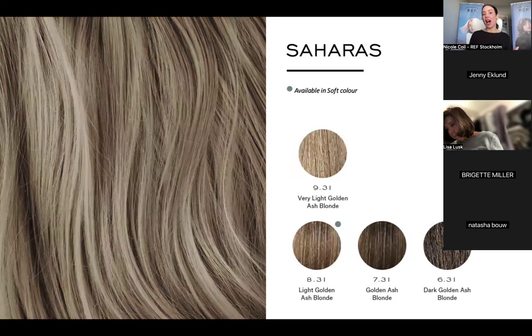Our Saharas, you can also think of these as our beiges, all right? So with these colors, these are a golden ash, which make, at the end of the day, a beautiful beige type of color. Especially when it comes to soft color, they are some of the more popular toners that we are using right now, because it gives that beautiful balance between warm and cool.